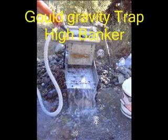This Gould gravity trap in operation, showing the water running through, and we were probably a good 100 feet from the water. We had to get all the hose we could find to get water to where this area we wanted to work.